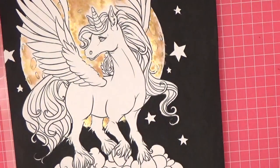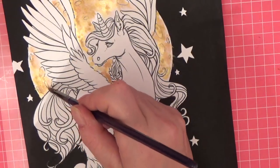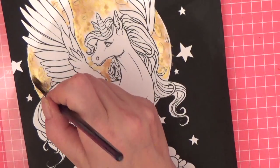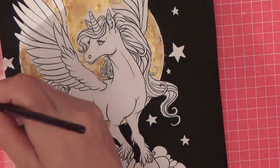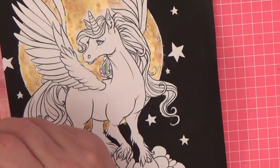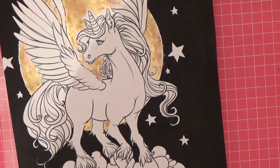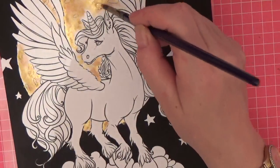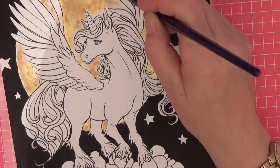And it's, you know, not a skill. It's just a technique that I tried, works, and looks very effective. Right, the next gold is, this is Gold Sparkle, this one. Okay, going in with this. Need more water. There we go. It's a pretty colour, isn't it?